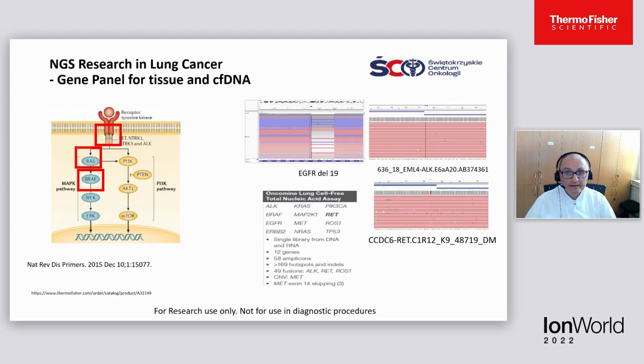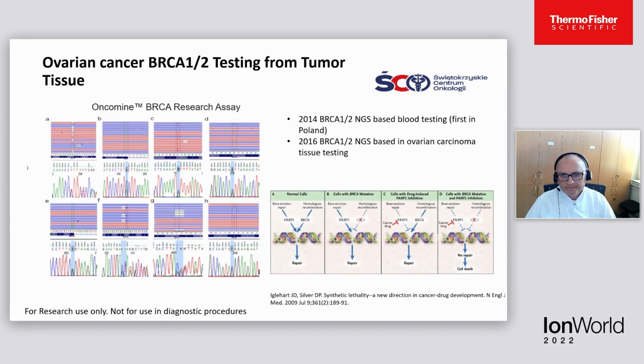We have very nice experience with the total nucleic acid lung cancer panel. We adapted this panel also for FFPE material. This panel is able to assess 12 markers. We are going to extend the testing. I will mention this a little bit later. And as mentioned earlier, BRCA1 and BRCA2 testing for PARP inhibitor stratification in ovarian carcinoma.